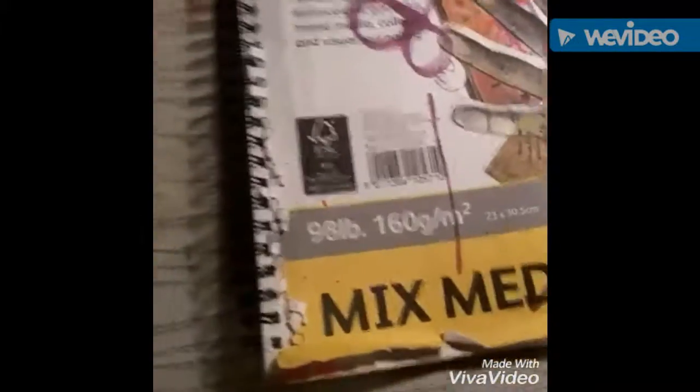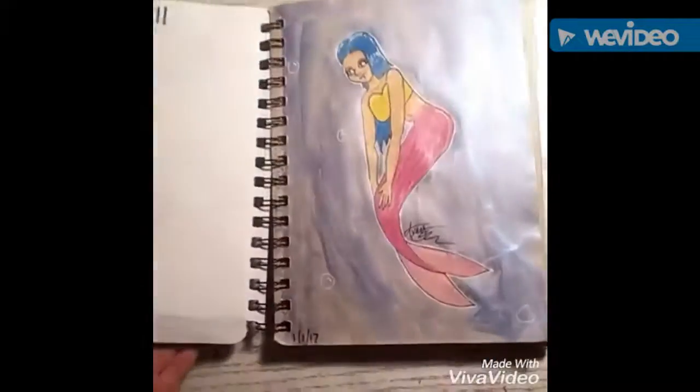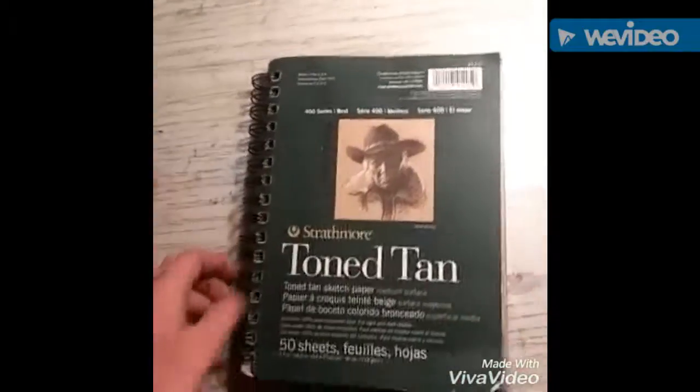And then I started my next sketchbook. Let me get it. So I started this one on the first. You will be seeing this sketchbook next, and I'll just show you the first page, which is Benny, but that's when I edited it.